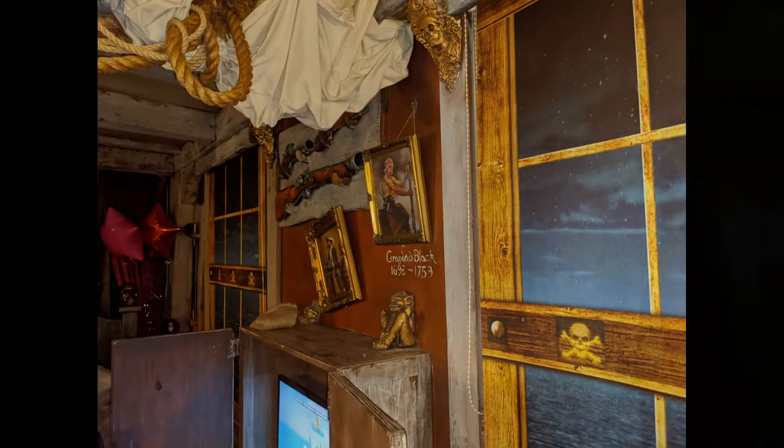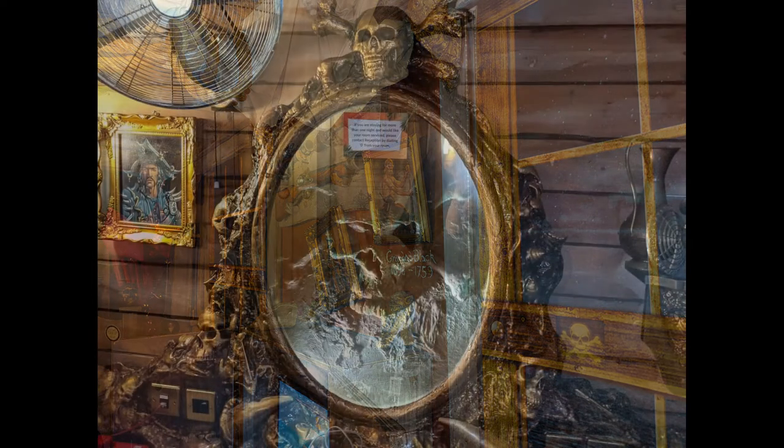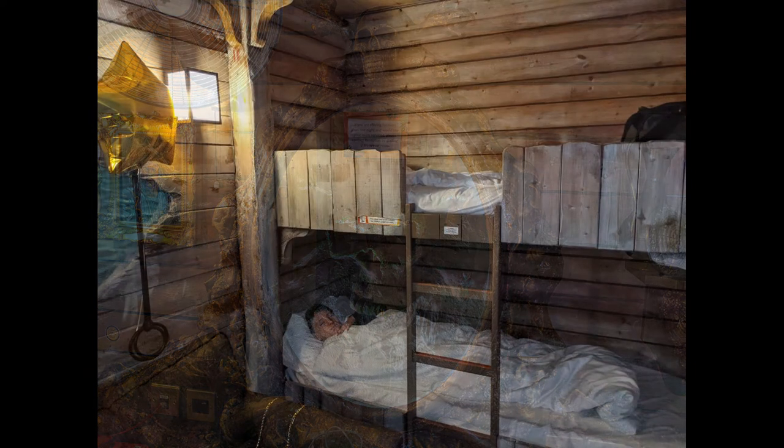So you can see in this shot how well these curtains work at night. This is taken at night, and you can see there's no extra light coming into the room. And here I've grabbed a picture of that absolutely phenomenal mirror.